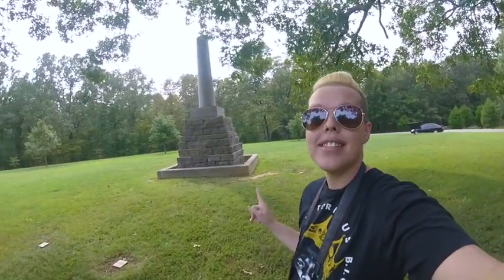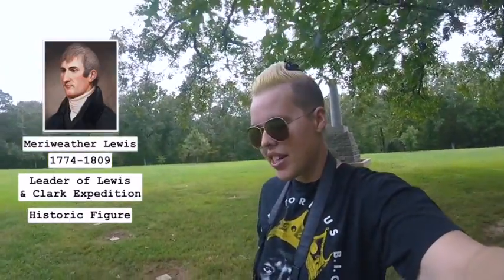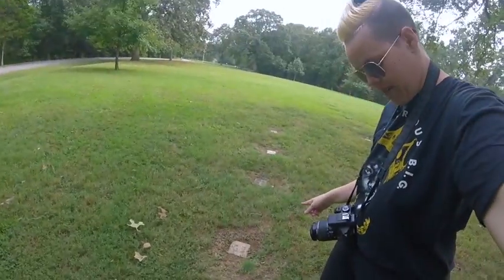The historic site over here, and this is actually the grave marker of Meriwether Lewis. Now, there was a little speculation on how exactly he came to his demise, whether it was by natural causes, or by not so natural causes, but he's buried here alongside some of these other gravestones. Perhaps the most sad are the ones right over there that say unknown.